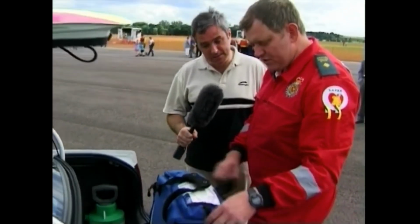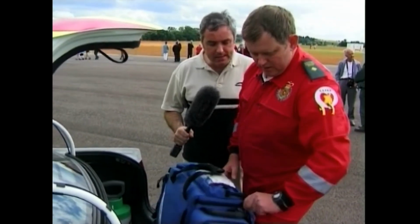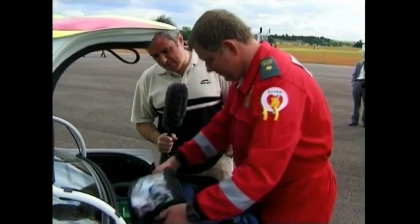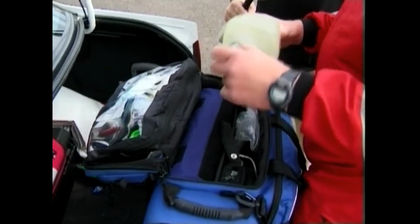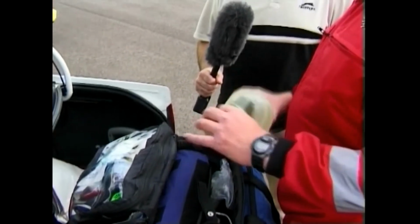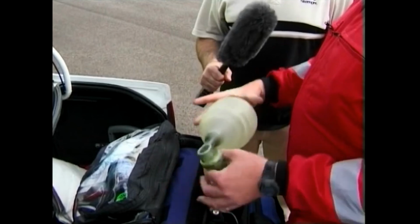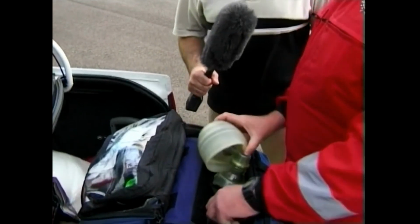Can we take a look inside? Yes, of course you can. Yeah, let's see some of the facilities of that particular bag. Obviously, if anyone needed it in an emergency, it would be good to know that it's on hand. First piece of equipment that we come to, which is very regularly used, is the bag and mask. Place that on the patient's face, breathe away from them. Right. Easy and quick to get hold of.